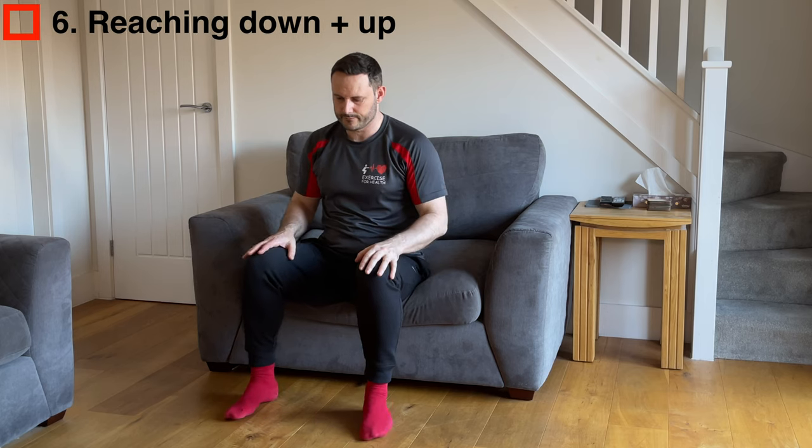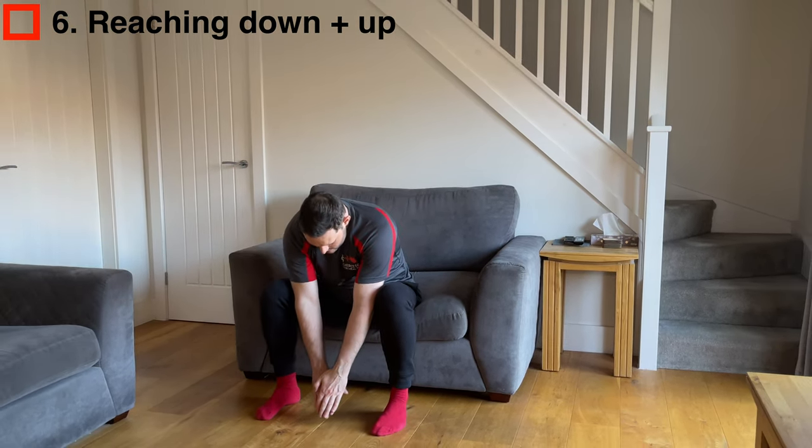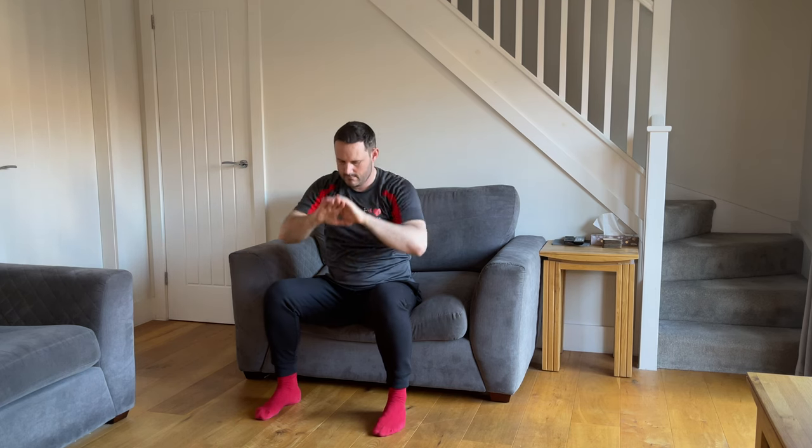Okay, moving on to the next one, we're going to flex and extend the spine. So you might need to take your feet just a little bit wider for this one before you start. So you can reach your hands down between your knees. If you can reach the floor, brilliant. And then from there, you're going to reach up towards the ceiling.